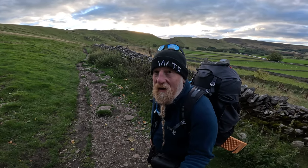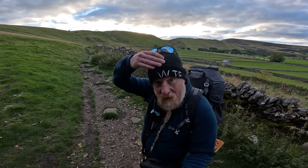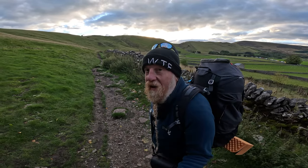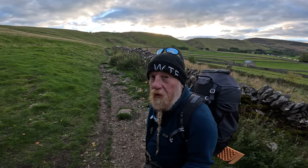Well, here we are on Goose Hill, heading out for a one-night camp. Got my hat on. It says, "Where's the fish?" Actually, it's my fishing hat. But I thought WTF might be more appropriate.